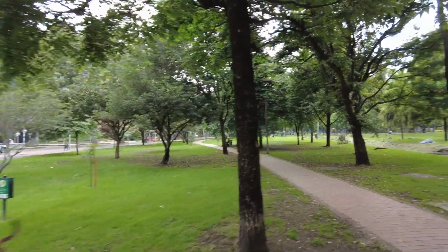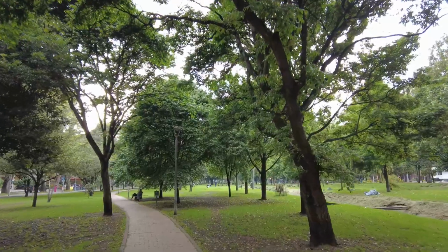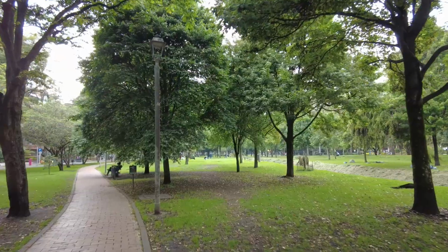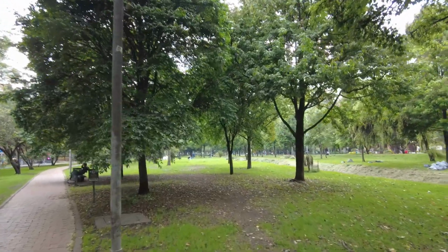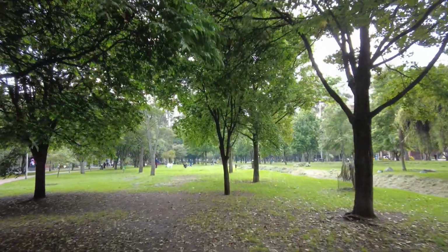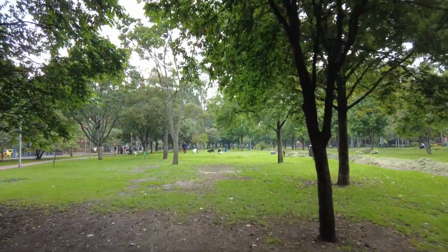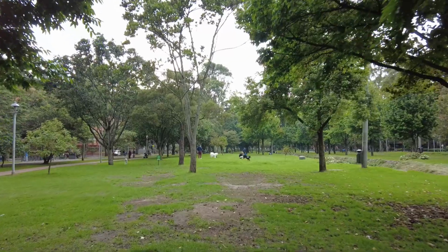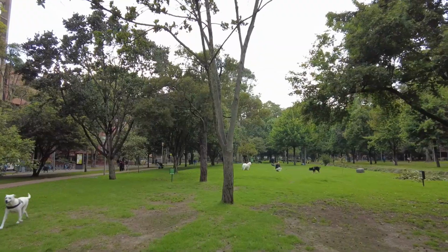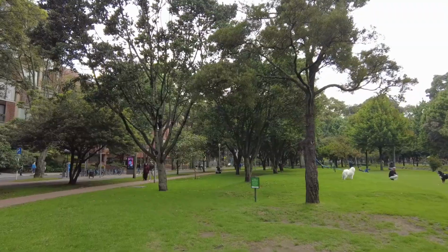So, as we walk through the park with dogs playing, people enjoying the afternoon, I think this is a nice way to close out the video here for our tour of the Chicó neighborhood. I was a little disappointed that the museum and the accompanying gardens and parks was closed today. I'm not even sure if it's permanently closed or if it's just closed now because, I don't know, we're here around the holiday season. Perhaps it's closed for that reason.